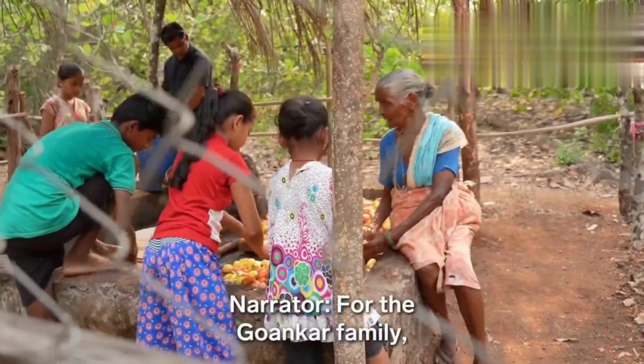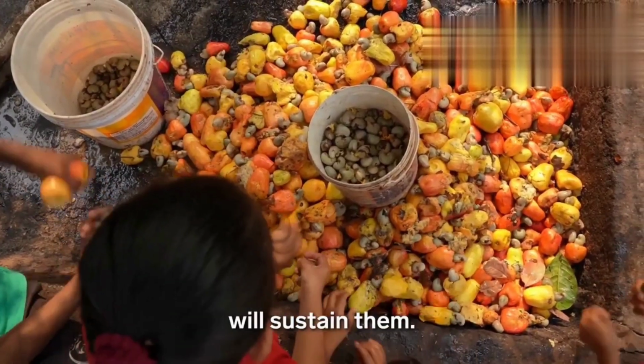For the Gaunkar family, they're not sure how much longer their business will sustain them.